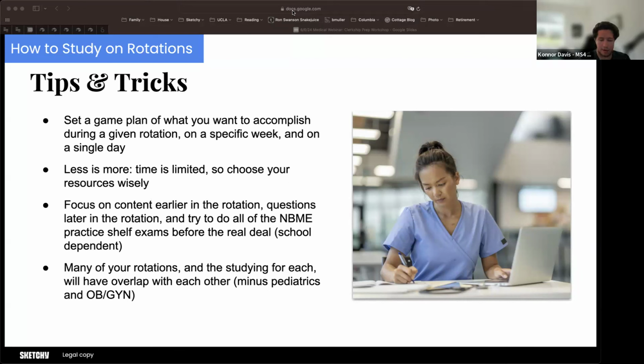And then I incorporate more question-based practice later in the rotation or earlier on, depending on how I'm feeling. And I try to do all of the NBME practice shelf exams before the real deal. So at my school, we take, let's just call it surgery, the surgery NBME on the last day of our clerkship. We do it for all of our 7 clerkships. So the NBME provides 3 or 4 practice exams for each one of those. So I try to get them done. I do 1 a week leading up to the real deal.